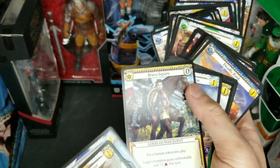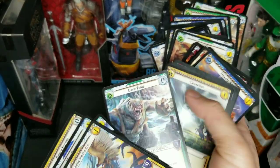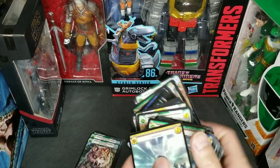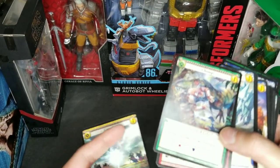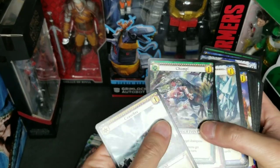Brave Squire. Worm. Troll. Ceasefire. Chomp. Oh, that's cool. Look, it's a dinosaur card. Ho ho. Let's see.